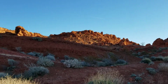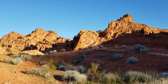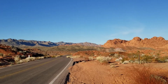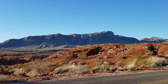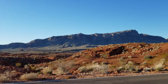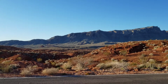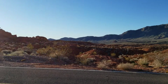Okay, now we're looking at the Elephant Rock Loop here. I mean, not the boundary hills, the Red Rock Hills to the north of the loop. Here's the highway. And then you can see, yes, that's the boundary ridge system in the distance, the southern boundary of Valley of Fire Park. Between here and that ridge system, there is the wash that goes all the way from the east to the west of the park. And if you took a left on that wash, you would end up at Charlie's Spring and then beyond. Okay, onward.